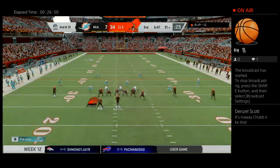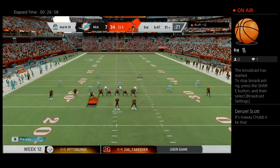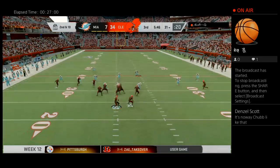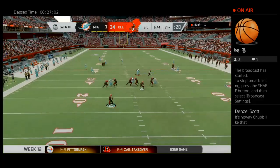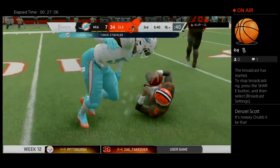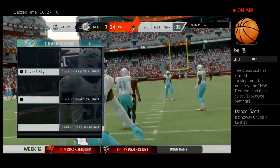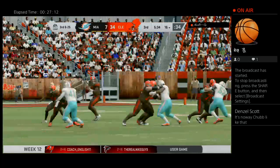Line of scrimmage, the 31 as they line up, 2nd and 10. Mayfield. And a big loss here as he's taken down. Taco Charlton able to record his 5th sack of the season.